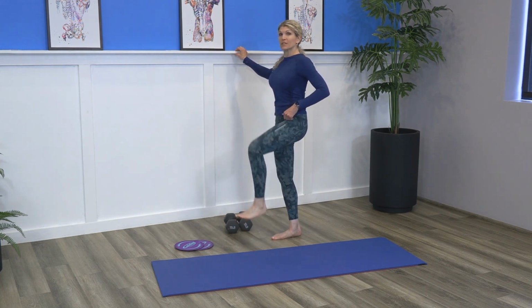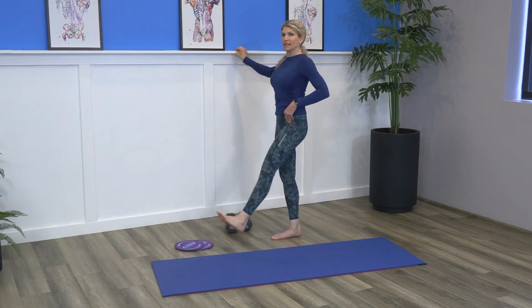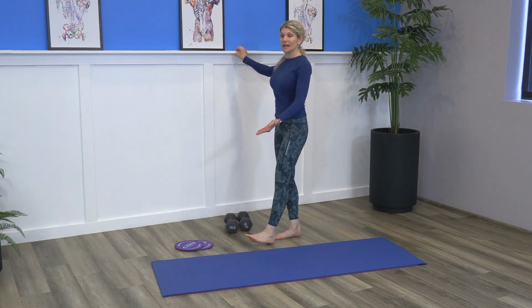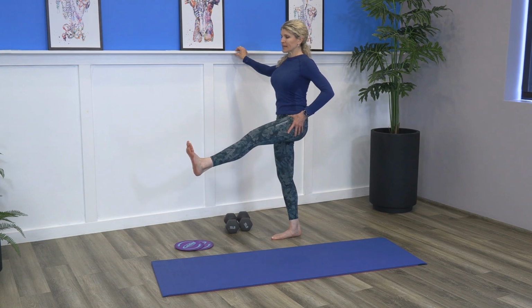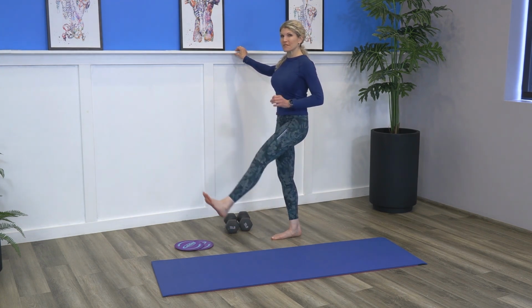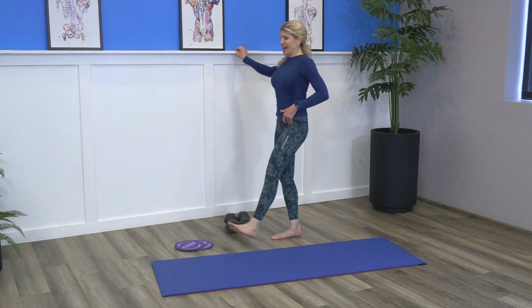Over time, if I wanted to work on my knee extensor muscles, I could work on doing this with a straight leg. Now this is going to be twice as hard for the hip because now I've got a longer lever, but again, I'm just holding it. And I would invite you to just pause at the top just for a moment to feel those muscles actually contracting both at the hip and at the knee.